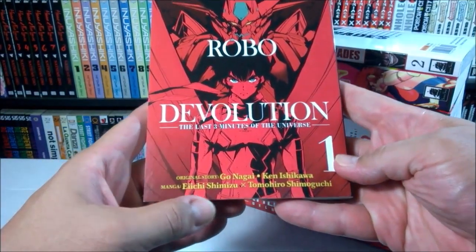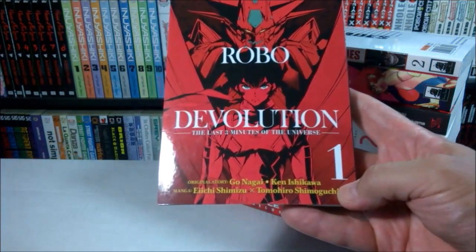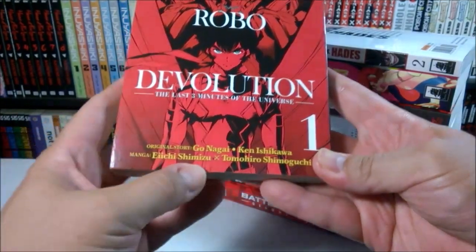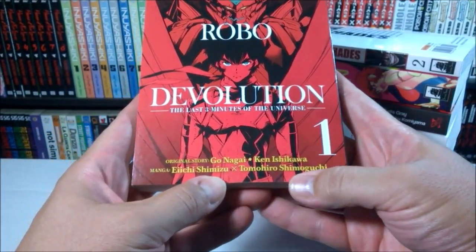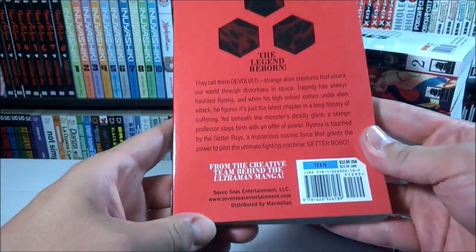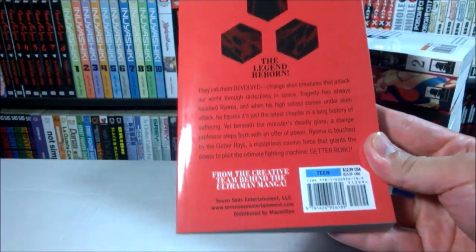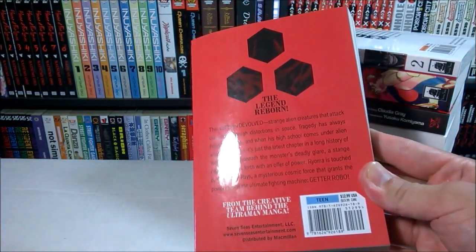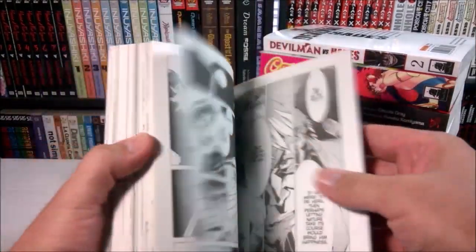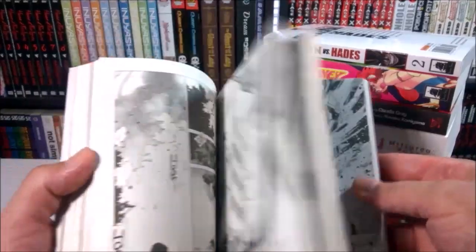This is volume 1. This, of course, is an adaptation. While it's more of a reinterpretation by Eiichi Shimizu and Tomohiro Shimoguchi, and you might know them because they are doing Ultraman, which is published by Viz. And what can I say? I enjoyed Ultraman a lot, but I have to say this was an even better start to a series.